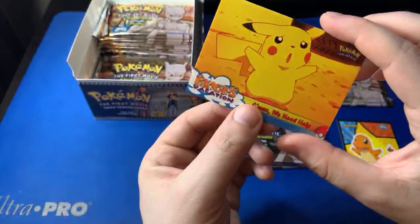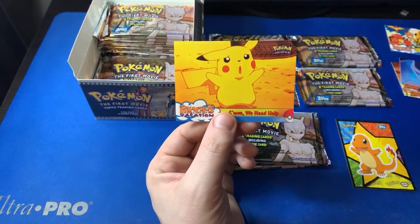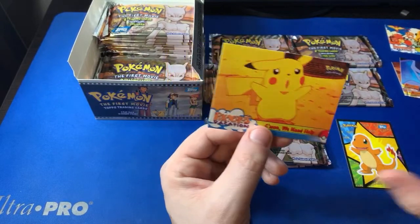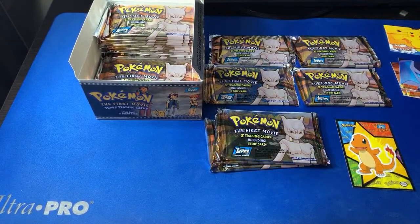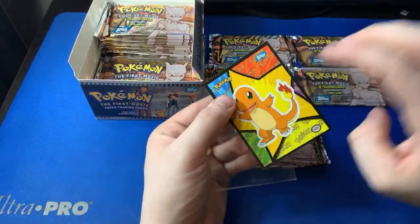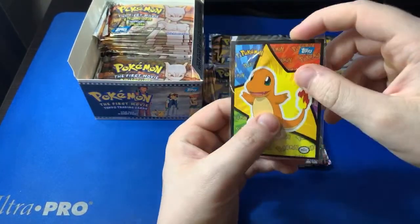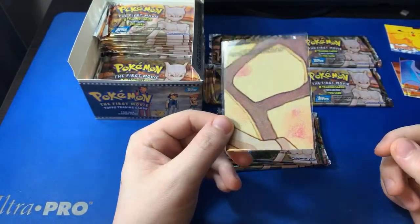So like I said, Topps really didn't have all the information about the movie or about Pokemon at the time, so they kind of rushed this set out. And some of this stuff really doesn't even make a whole lot of sense. So we'll put Charmander in a sleeve. We definitely won't be peeling that sticker. Hopefully we can get one of the die-cut little embossed cards or something like that. Pretty good condition on the Charmander, though. And I guess it's a puzzle piece as well.